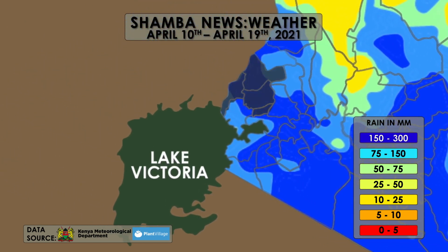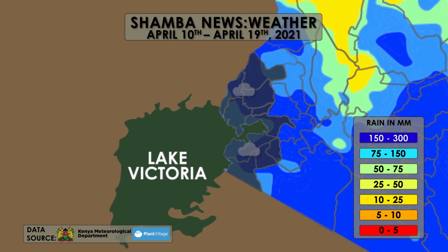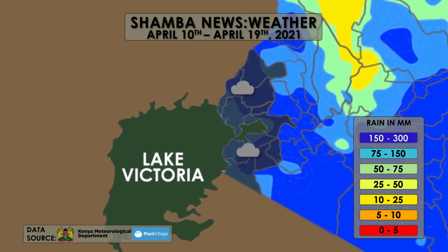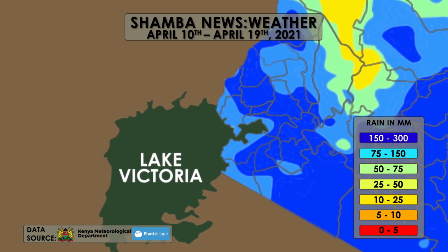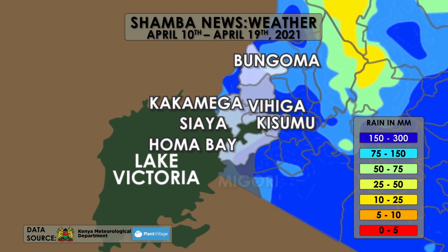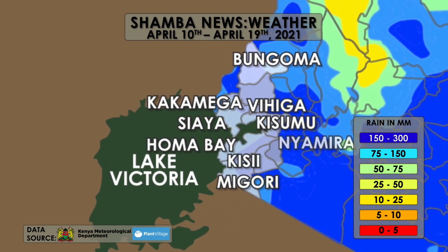This week, Western and Nyanza regions will get reduced rainfall compared to last week, but will still be above 50 millimeters. Counties included are Bungoma, Kakamega, Siaya, Vihiga, Kisumu, Homa Bay, Migori, Kisii and Nyamira.